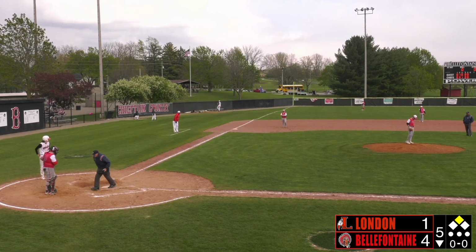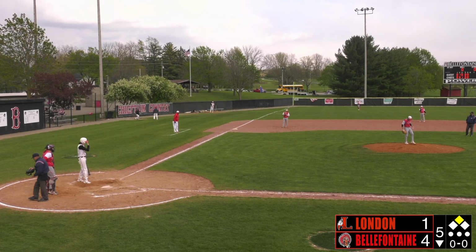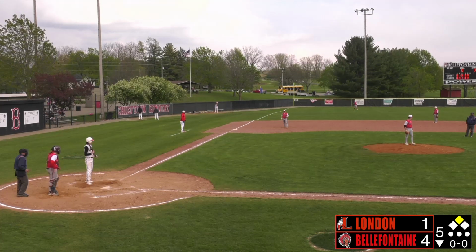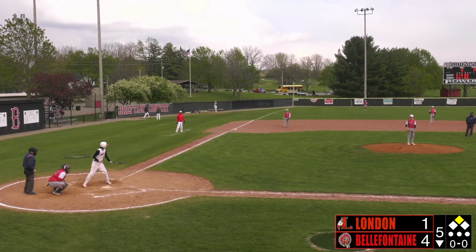I would not be surprised here if sometime in this inning the Red Raiders go to the bullpen. Obviously, it's a 3-1 game here in the bottom of the 5th, but they obviously do not want to let it go. They do have another left-hander warming in the pen as we speak.